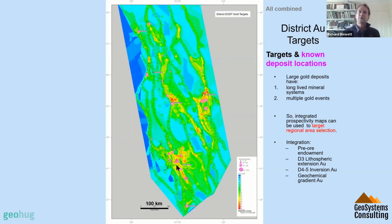Now, did we find the gold? And the answer is yes, very well. Look at the main camps, Leonora, Laverton, that sort of Kalgoorlie to St Ives. We picked that up. It came roaring out without us putting those deposits in. So this is a knowledge-driven process, as well as highlighting a number of areas that hadn't really been attracting attention.